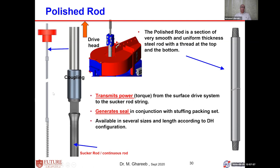However, what is a polished rod? The polished rod is the top part of the rod string. This is the polished rod, and this is the rod string. Whatever type of rod string you have, either jointed rod string or continuous rod string, the lower part of the rod string is connected with a special coupling, called the polished rod coupling, to the polished rod. And the polished rod passes from the drive head up to the surface like this. The first part you see by eye at the surface is the polished rod. The polished rod passes through the wellhead and connects to your rod string.